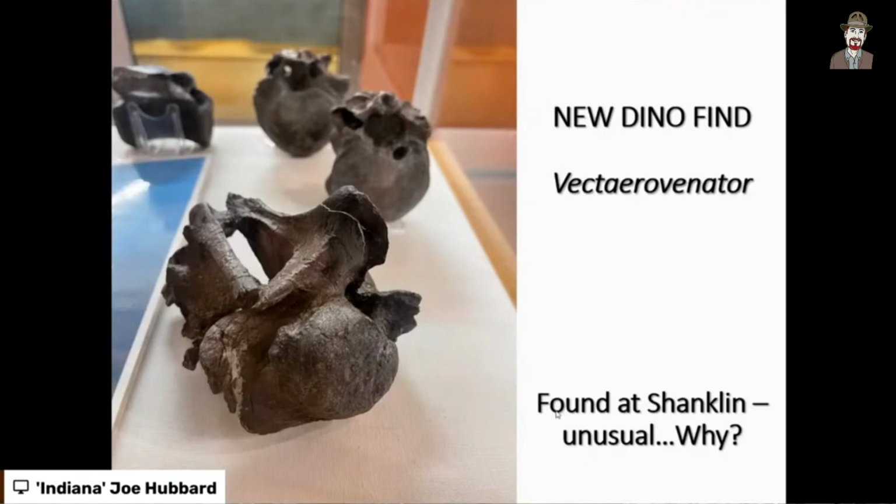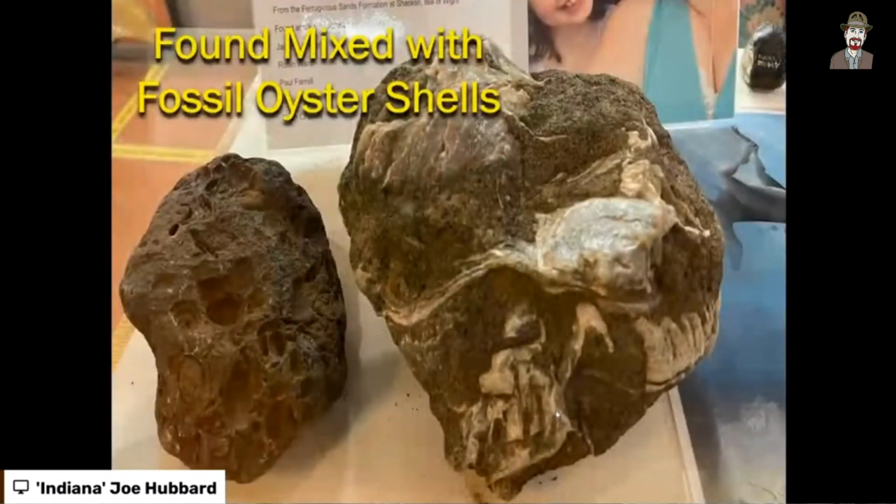I mean, I know when I go to Shanklin, I don't tend to be looking for dinosaur bones, right? I find lots of shells. I find lots of giant cockle shells and clam shells and great big oyster shells, right? Not many dinosaurs around. Why was it unusual at Shanklin? Well, have a look at what they found in the excerpt. I mean, I've got my own sample just here, right? Giant oyster shells.